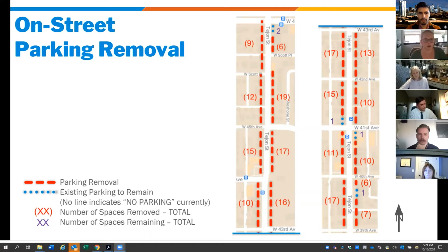So I'm kind of worried about the retail and how much traffic we have on at least our little section from 40th to 41st, which is really, really busy for foot traffic. So those are my concerns. Okay. Thank you, and that's well understood.